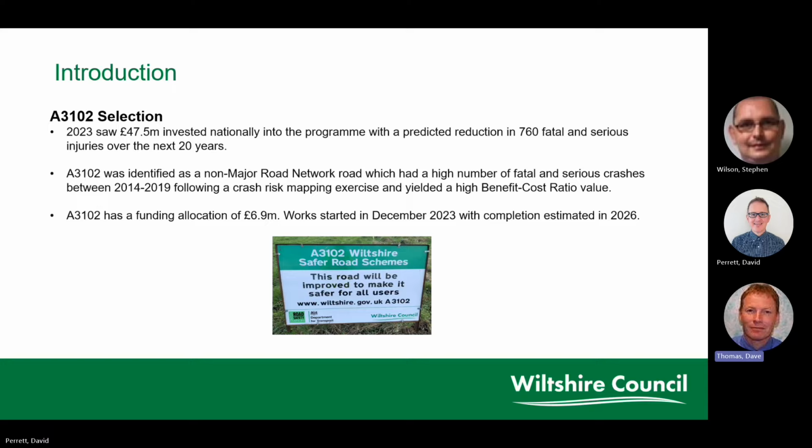2023 saw £47.5 million invested nationally into the programme, and that has predicted a reduction in 760 fatal and serious injuries over the next 20 years. The A3102 was identified as a non-major road network road which had a high number of fatal and serious crashes. So we at Wiltshire Council have been allocated £6.9 million to undertake works along the length of the A3102, and works started in December 2023 with completion estimated in 2026.